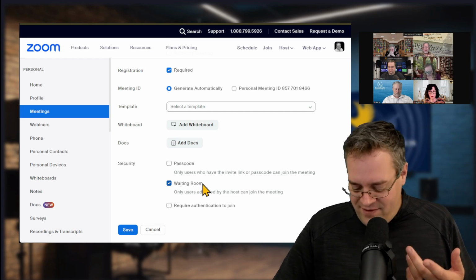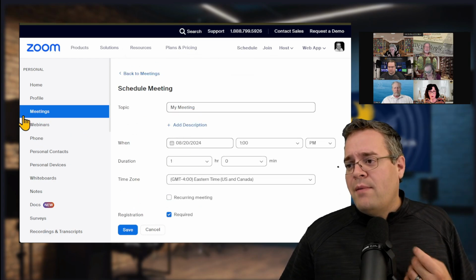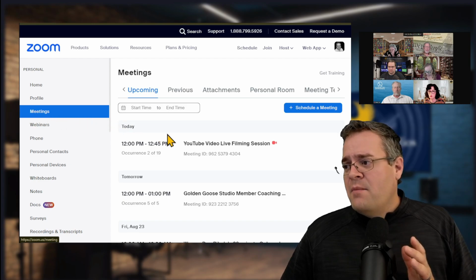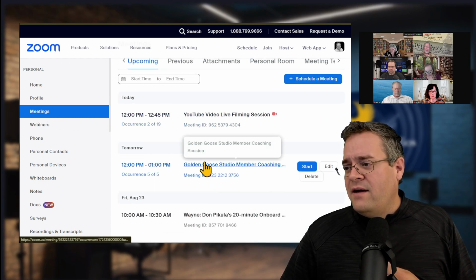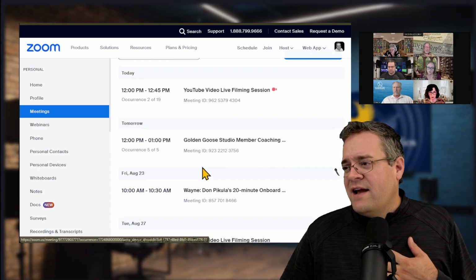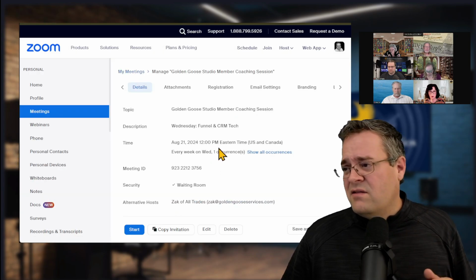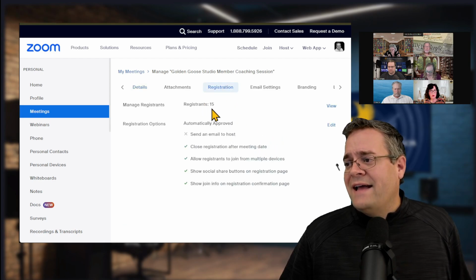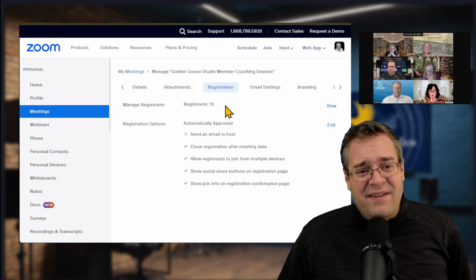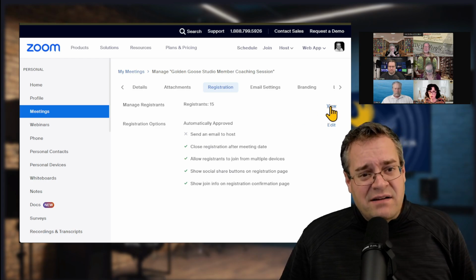But the benefit of having that is I get to see as people register. In fact, what I'll probably do, I want to be careful. I'm not going to show emails on here, but if I go to a meeting where I do have registrations, I think I have registrations. Well, I can probably look under this one. I know this isn't a big meeting. This is a rather small meeting, but under registration, I can see there's 15 people signed up for this meeting, right? So I can see in advance who's there. And if I go to view, then I would actually see their emails.